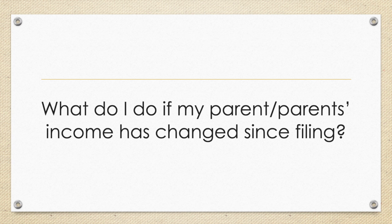What do I do if my parent or parents' income has changed since filing? Yes, this is a question that the financial aid office gets a lot, especially in these times. But we've always had a method or mechanism to change income if needed. So definitely do the FAFSA form and don't make any corrections on the FAFSA form, but contact your individual school. They're allowed to do professional judgment and look at a separate time period than what was reported on the FAFSA form. Some schools might call that a special circumstance appeal form, an income change form. But if you have questions about doing that, definitely contact your financial aid office.